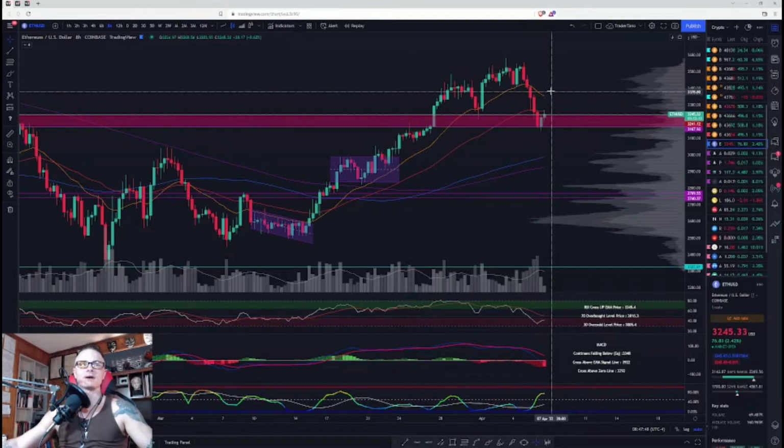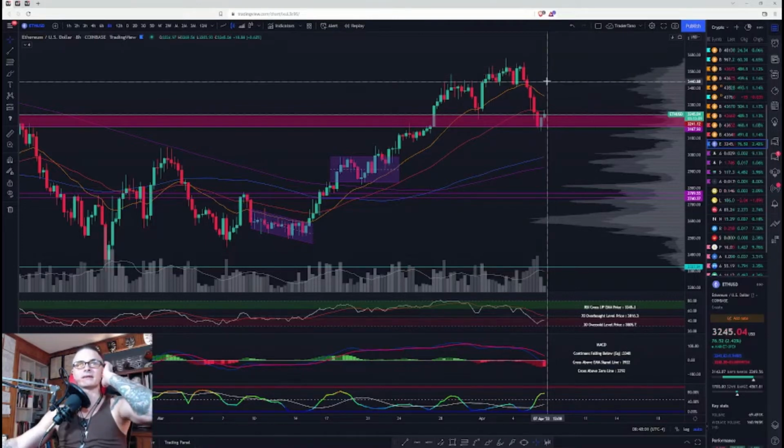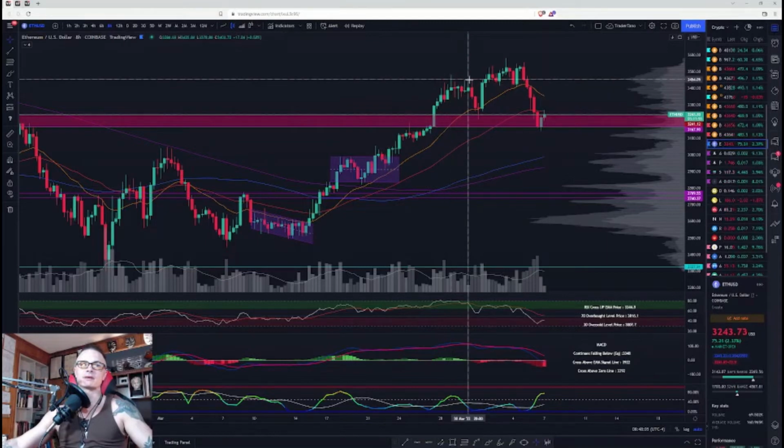We need to get back above this 21, first of all. I think if we can get back above 3,450, we could make a higher high than this, but it's only if we get back above there, get back above this last high, which would be resistance at this point. So if we can flip that into support, that would look good.